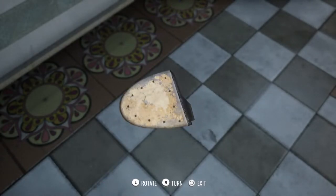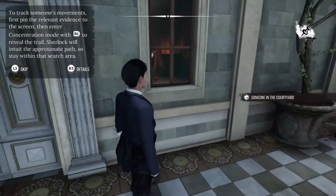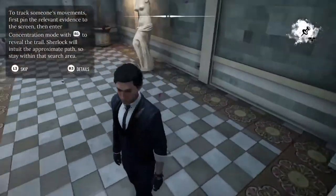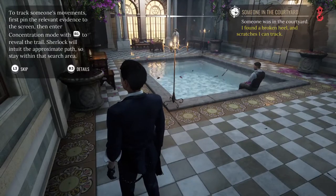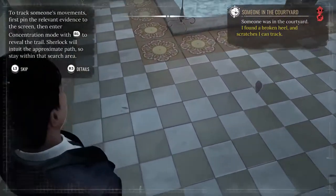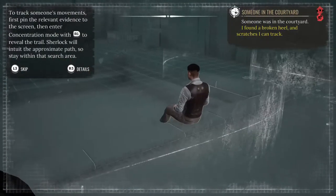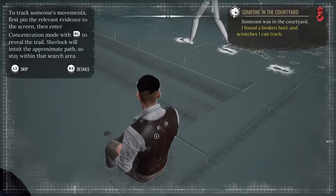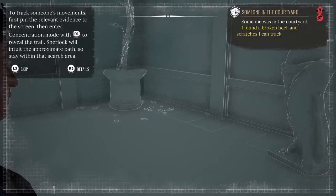This looks recent. A shoe with a broken heel will surely leave scratches. All right, John. Do you think a ghost could leave this footprint? I'm reserving judgment. Use your keen eye to follow the trail. Ghost hunting? This case gets more exciting by the minute.